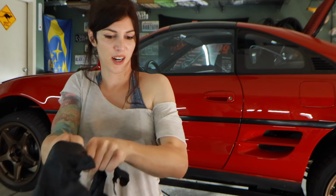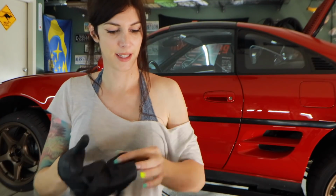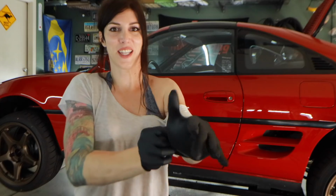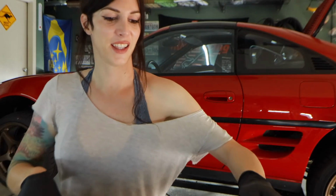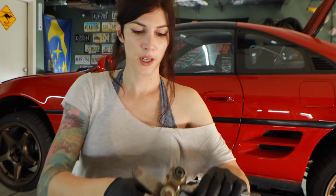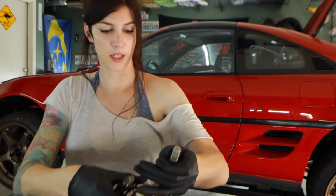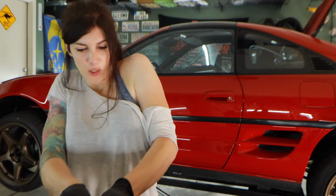All right, time to do some surgery on the shift kit. I'm really excited to do the shift kit on this thing because I hate the shifter feel in this car. It's mildly shorter, pretty self-explanatory. Remove the cup. There we go. Take that little ring off there and the cup should just pop out the bottom.